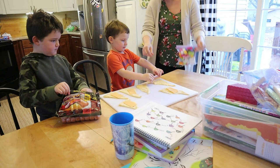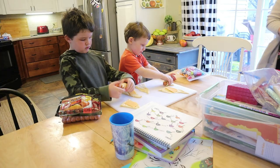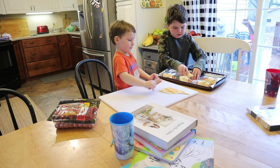Moving on to lunch, we are having kind of a treat today. We're doing pigs in a blanket. My kids call them pig rolls because it's a hot dog rolled up. I don't know, they came up with that name and that's what we call them in our house. They're pig rolls. And so I'm just letting them kind of make their own lunch here. I am cleaning off the kitchen table one more time.